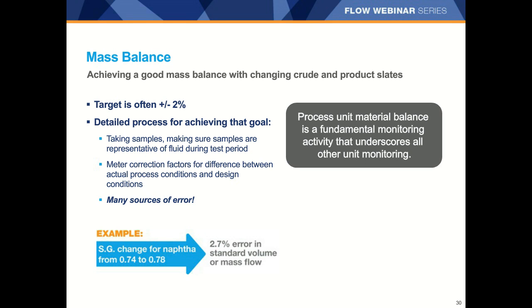So if we look at an example, if the specific gravity of a naphtha stream changes from 0.74 to 0.78, that will lead to a 2.7% error in the standard volume or mass flow measurements if the flow isn't corrected. In a refinery, we are never, of course, dealing with pure fluids, so changing specific gravities are what we need to deal with. This is why accurate flow measurement with standard differential pressure-based flow technology is so challenging, because it assumes a fixed density to be part of a constant meter factor.